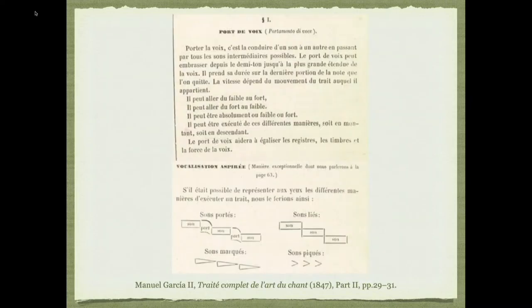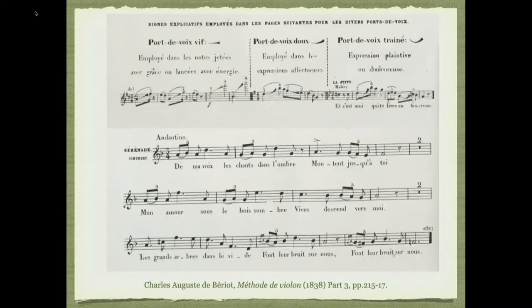As I said earlier, it's very hard to describe portamento. We see Garcia doing diagrams. I find these diagrams incredibly helpful when thinking about portamento. And if we start to look at the string methods of the time, here we've got de Bériot. You can see at the time, again, he's using a graphic way of showing us how to use portamento.